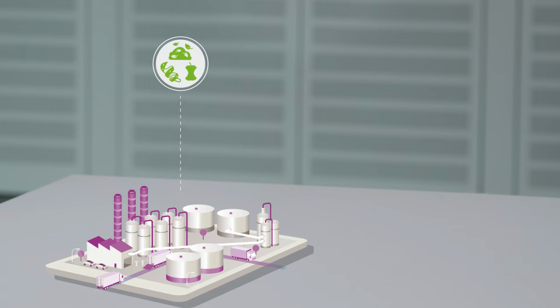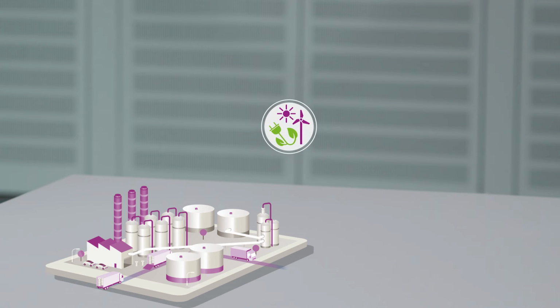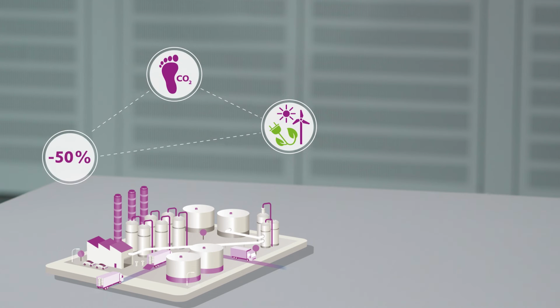the value chain. And these biocircular raw materials could be residues from forestry or agriculture. In addition, we use green power for the production of this polymer. All of these measures result in a carbon footprint reduction of around 50%.